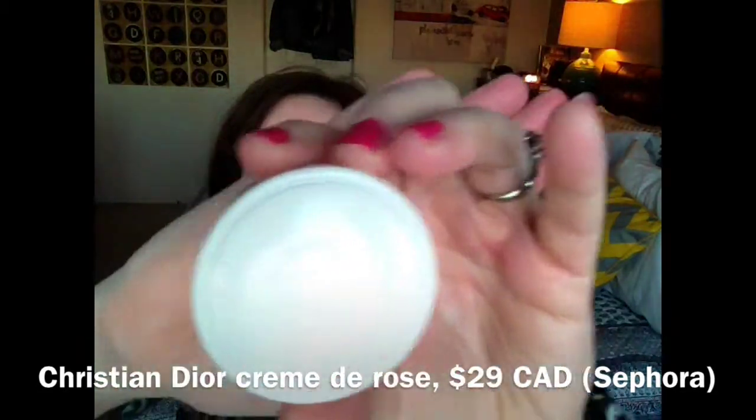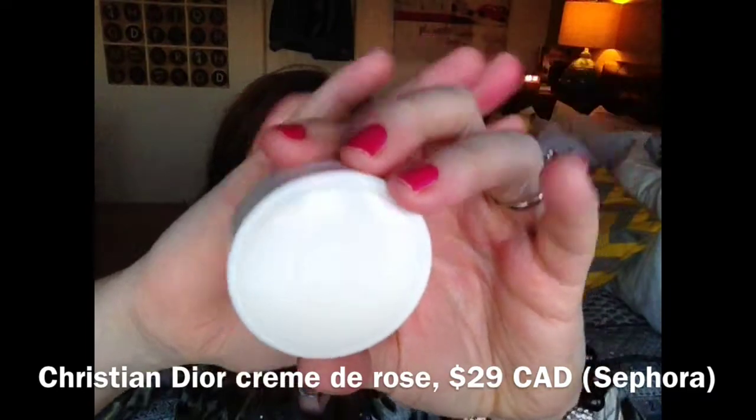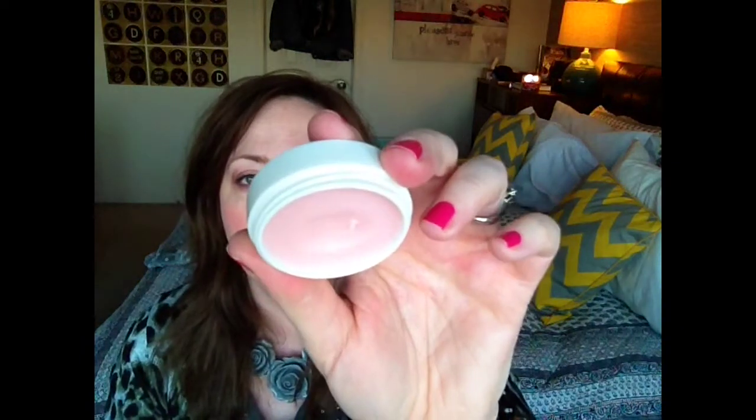Okay, this is the Christian Dior, oh, sorry. Look at that there. The Christian Dior Creme de Rose Smoothing Plumping Lip Balm. So this is just a creamy lip balm. You can see the nice indent in there. What I like about this is that it is a creamy consistency. It has a very nice rose smell. It is very moisturizing, and I gotta tell you, the container itself is plastic, but it's a hard plastic, so it feels very hefty and luxurious in your hands.